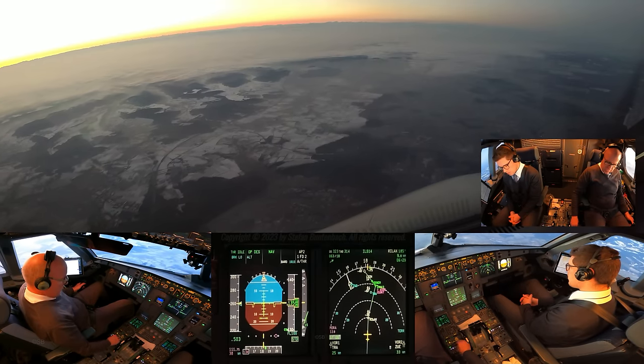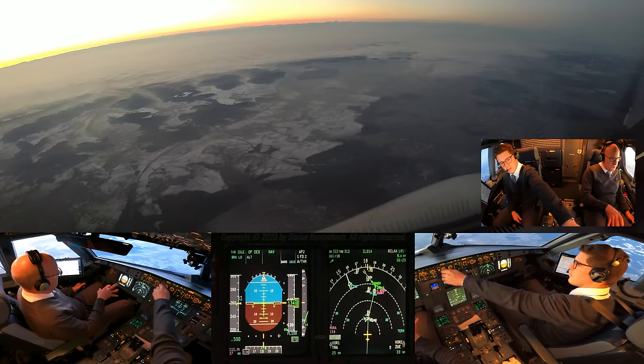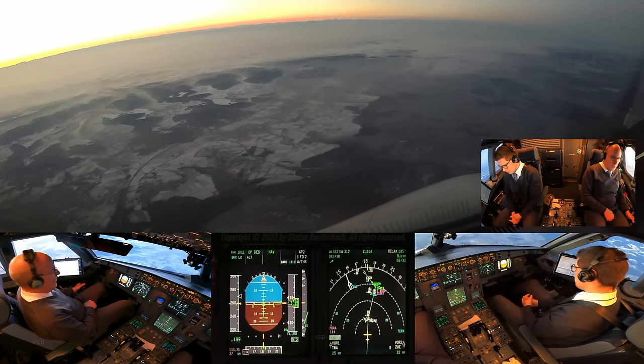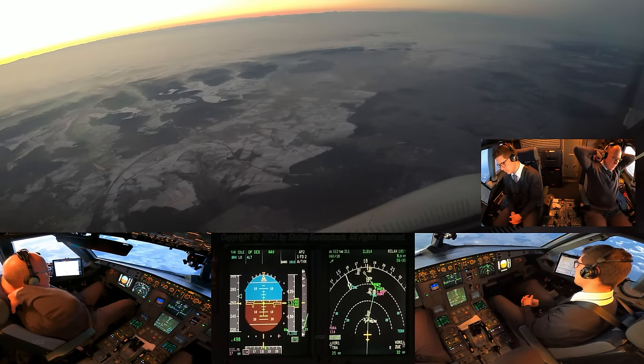Eurowings 764, descend flight level 100. Then we can decrease if you want again. I just decreased a little bit because we were coming close to the 150 level, so that was the reason, just to reduce the descent rate a little bit.